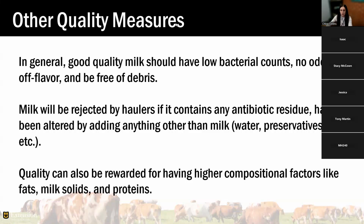if it's been altered. Sometimes they have issues with people adding water to their milk just to get that weight up. So they get paid on 100 pounds. So if you're adding water, they can test and they will know immediately if you have done so. Adding any sort of preservatives, that will show up as well.